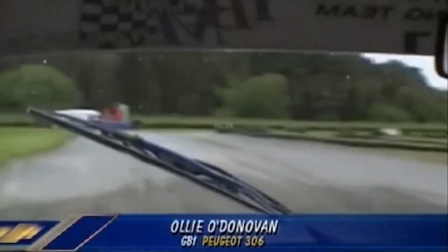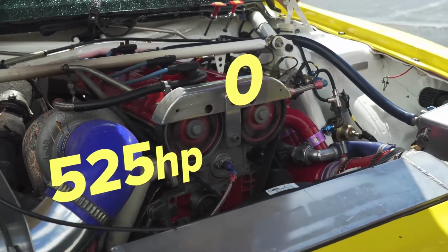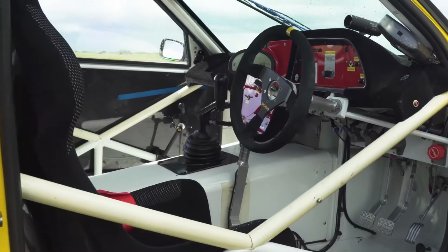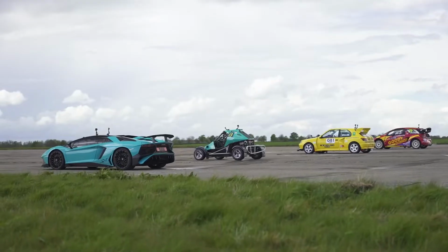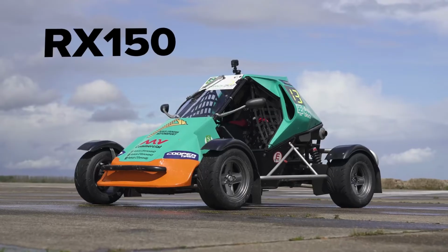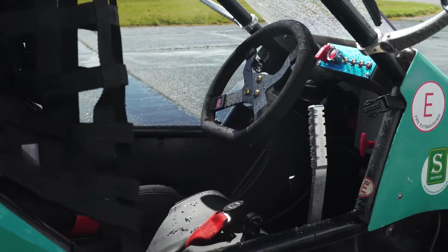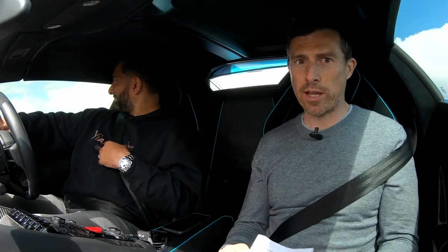Next to that is a very, very special Peugeot 306. It won championships in the late 1990s. 2-litre turbocharged engine, 525 horsepower, 700 newton meters of torque, once again a 6-speed sequential gearbox, and it's got two front plate differentials, weighs 1,300 kilos. Finally, there's a thing there. It's got a 1-litre engine, only 1 litre, but it's got 200 horsepower. It's a motorcycle engine. It's got a 6-speed sequential gearbox, and it only weighs 430 kilos, so it's going to be pretty quick and a bit leery.